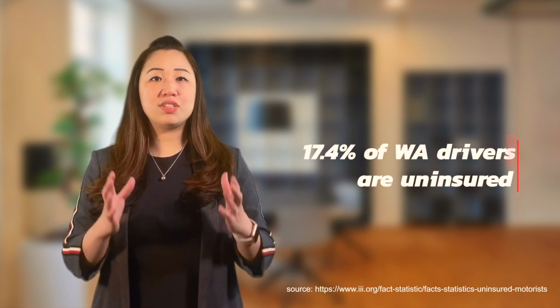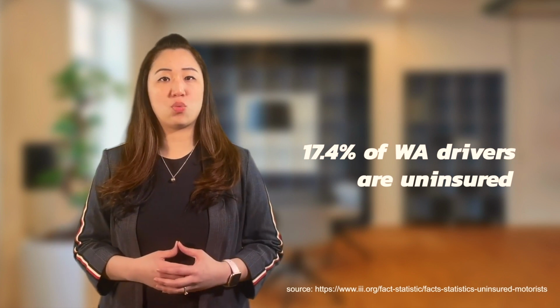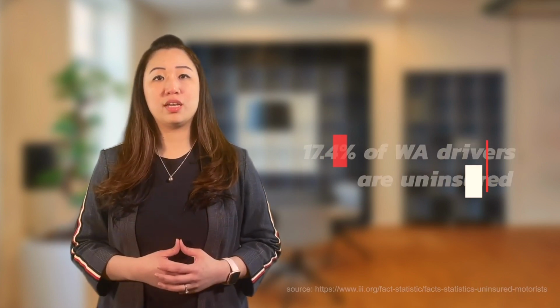Did you know? In 2015, the Insurance Information Institute estimated that 17.4% of drivers in Washington state are uninsured. That's significantly higher than the national average of 13%.